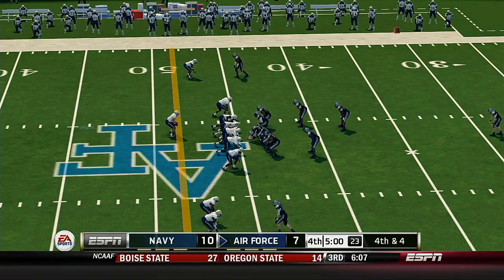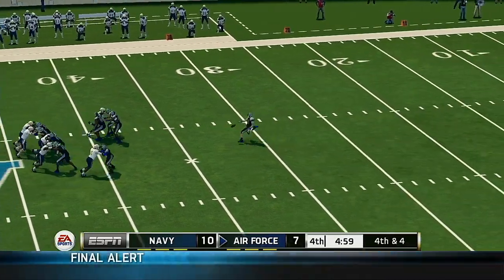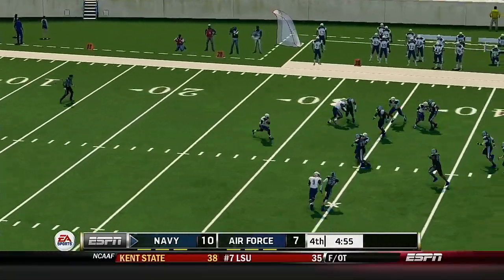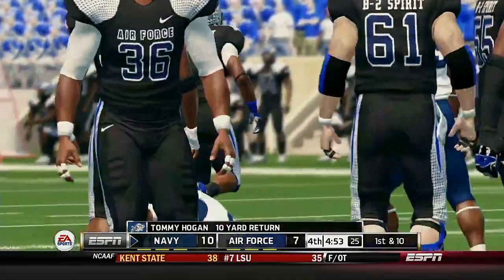Well, this final few minutes is going to determine this one. Tight ball game. Action set to start here in the fourth quarter. Hogan is back deep to return. He makes it out to maybe the 33-yard line.